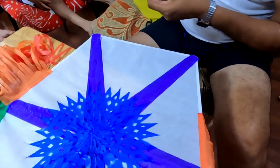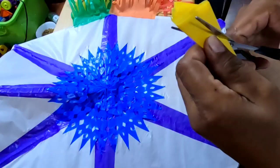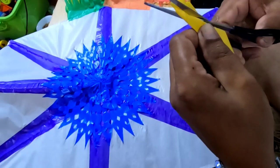Got smaller paper, the smaller paper. So, guys, this is the second star, like this one. Only it's gonna be smaller. It's gonna get harder to cut. You want the other scissors? Yeah.